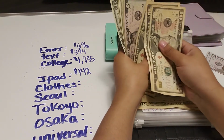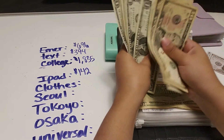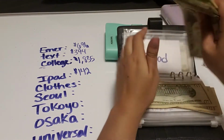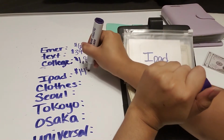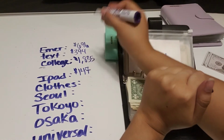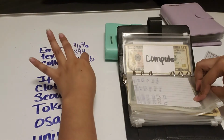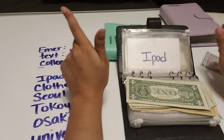10, 20, 30, 35, 36, 37, 38, 39, 40, 41, 42, 43, 44, 45, 46, 47. So we actually have $47. So I don't know what happened, but that's why we're double tracking to make sure. On here, I will put 47 instead of 42. My bad. I must have added something and just forgot to put it down or whatever.